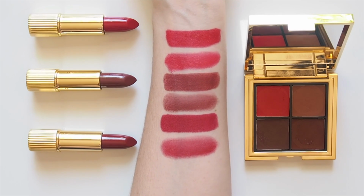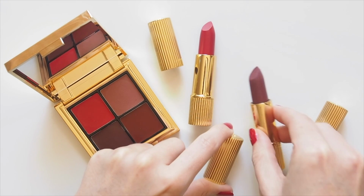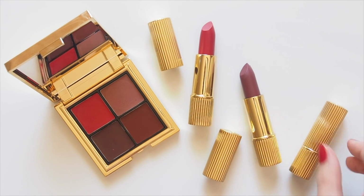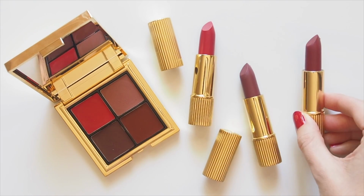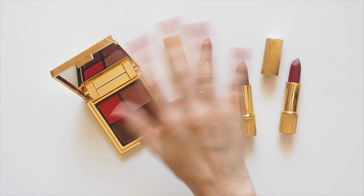While they're not my favourite on the formula front, I do love the colours. Do I have others like this? Absolutely. But there's something so enticing about having your Parisian style icon's very same lip colour in your handbag so you can channel her effortless cool vibe and feel a little bit French wherever you are in the world.